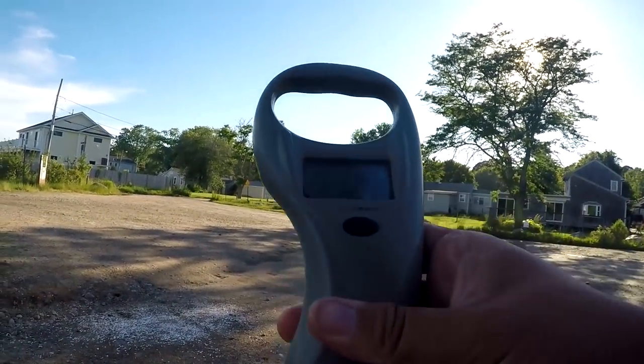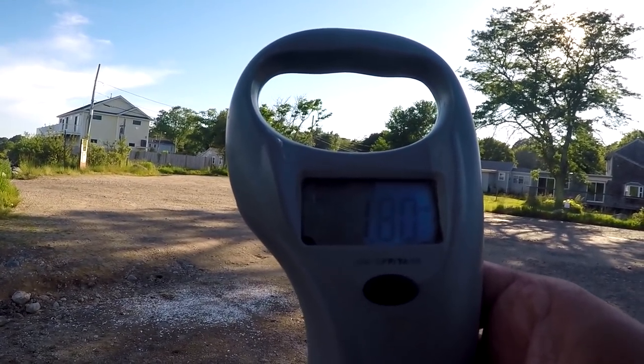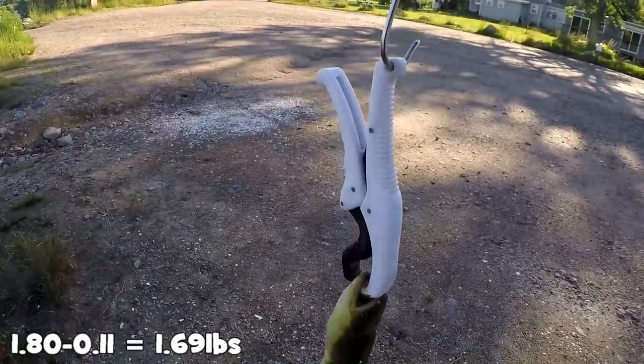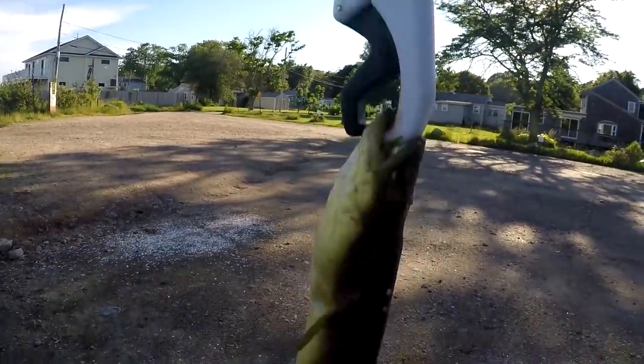Let's see. Holy moly, this is a 1.8 pound American eel. This is almost a 2-pounder eel, dude.